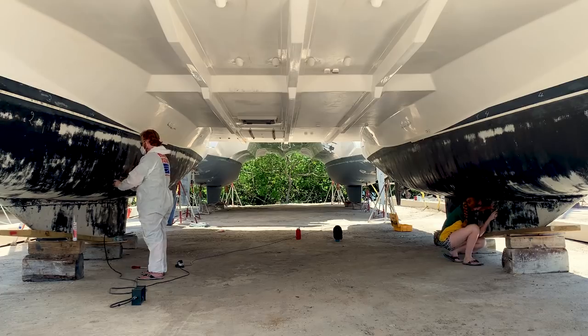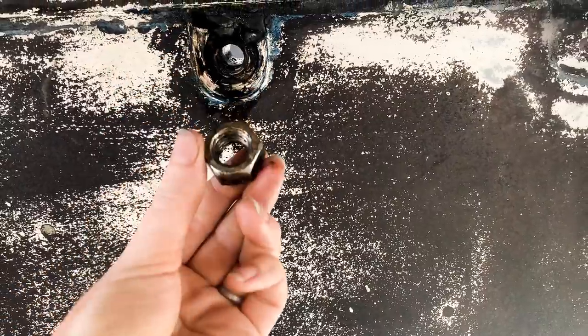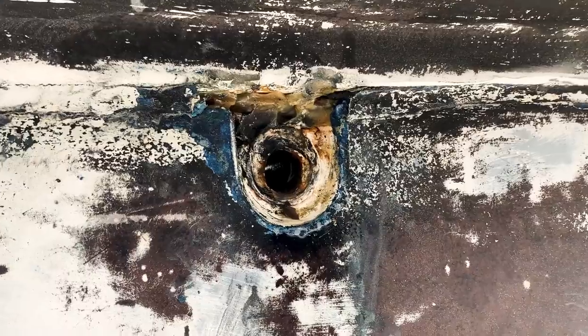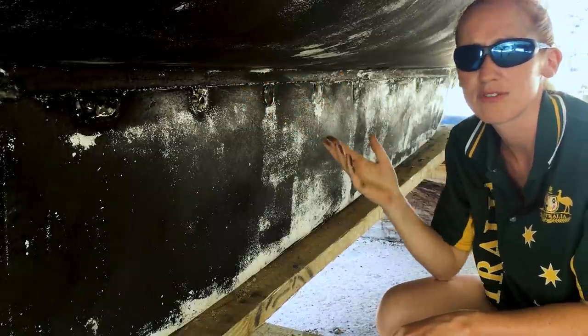We managed to get most of the inside of one of the hulls. So we're a quarter of the way there, I guess. My job today is to try and sort out these keel bolts. The idea is that the keels are just bolted on with these 10 bolts all the way down. And if you hit anything or there's any damage to them, they can just be completely replaced and the hull should be absolutely fine with no damage.